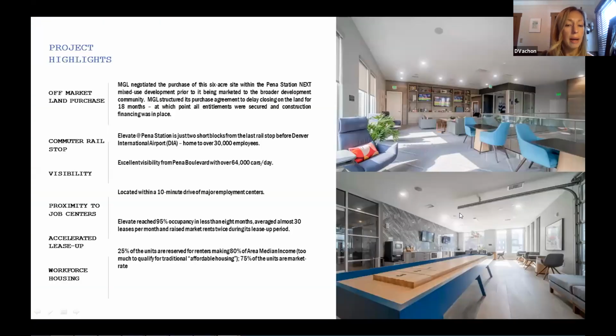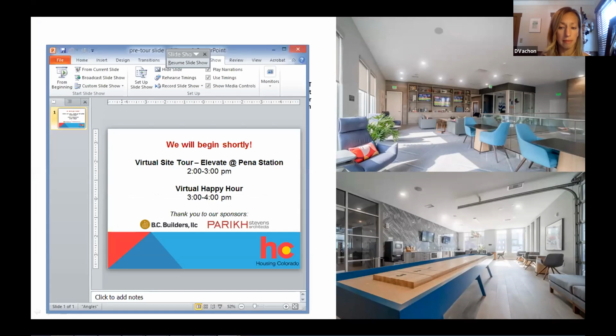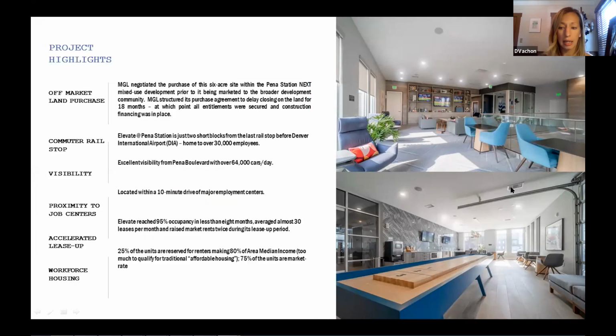MGL was able to source the deal as an off-market land purchase with the seller. We negotiated 6 acres in the Pena Station Next mixed-use development. You may recognize Panasonic as the anchor tenant. We initially negotiated the purchase and sale agreement to delay closing for 18 months to make sure we had all entitlements and that our construction financing was secured.